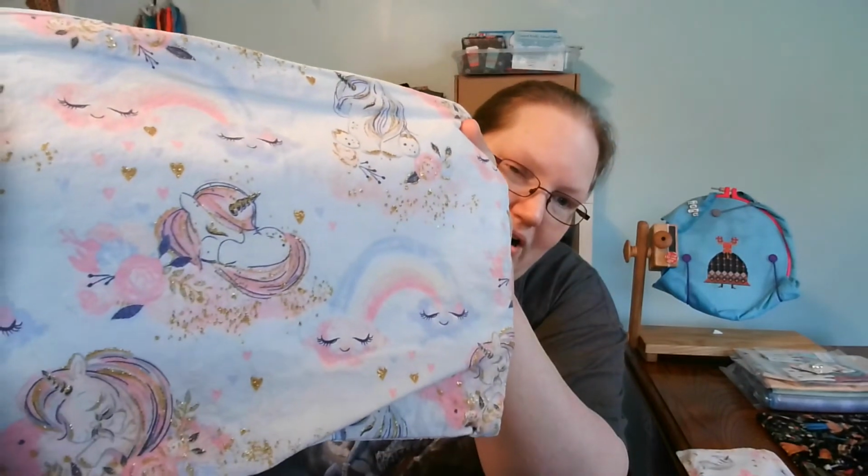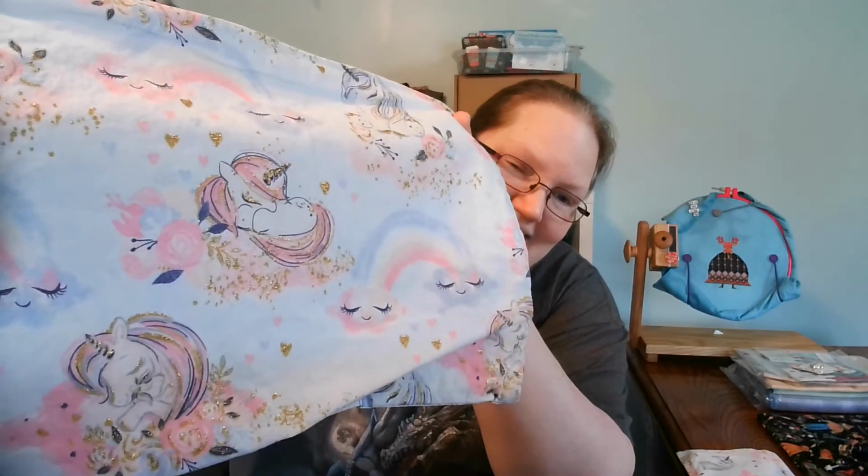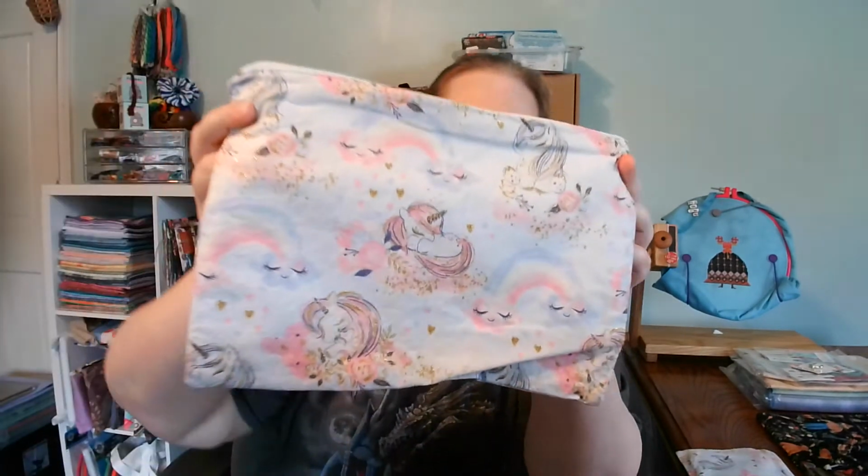And I opened it. Let me take a sip of coffee. And y'all, it's the sweetest thing. So she makes these bags. She calls them Winky Wonky bags. And they're so cute. And this fabric is amazing. Look at these little unicorns. How gorgeous. And it's got sparkles, and they're just so cute.